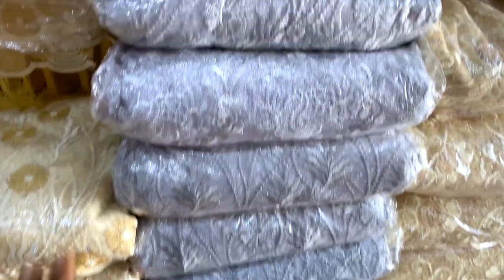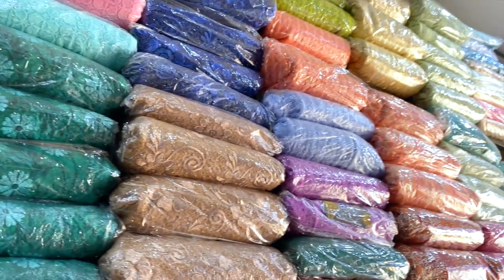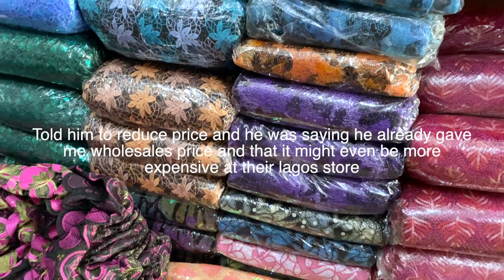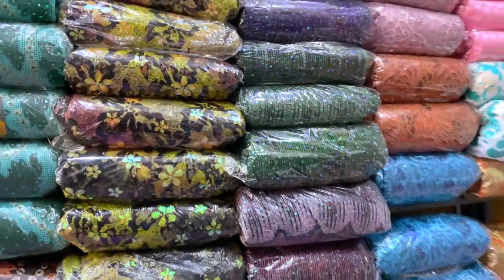The colors, they have the ash color, the blue, the green, and several other colors, lots of it, so many of it. One shop in Lagos State, Orisunmibare at Dumota, belongs to you people? Yes. Well, that's it for the store.